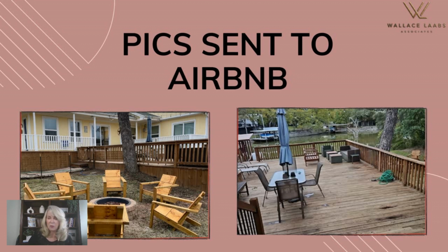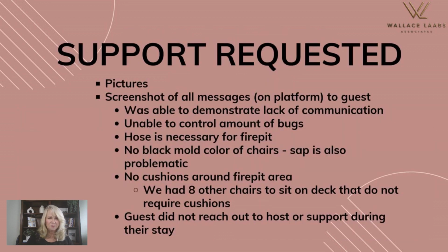So Airbnb asked for some pictures. The one with the hose is actually what the guest was complaining about. So I sent that to Airbnb. I just send the pictures. And of course they can see before pictures of the property.